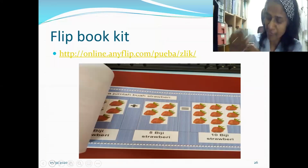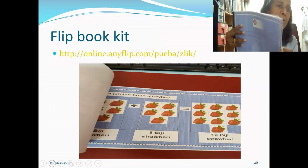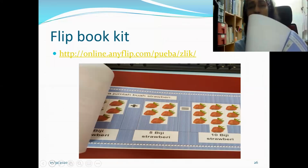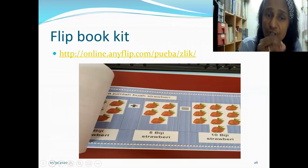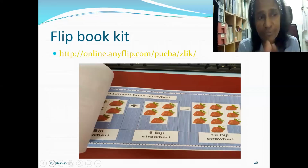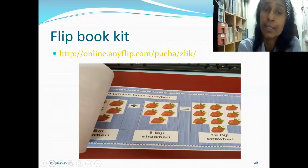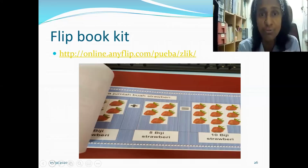Okay, this is a flip book. This book, I have it here. This is a flip book, which was also used to teach children with dyslexia. And they loved it. It was very good. So if you go online, this is my students' work. So you can see there too. Next, please.